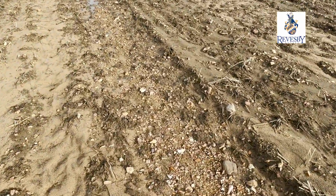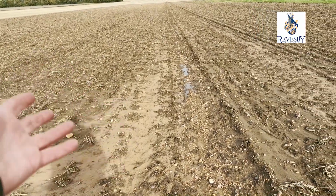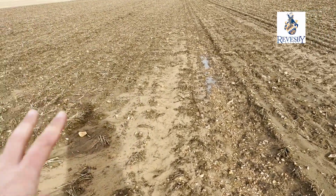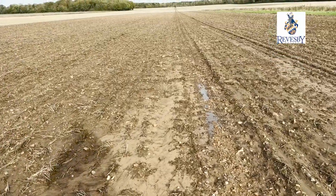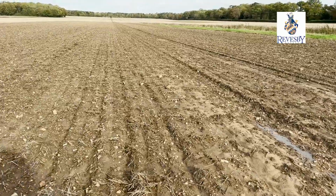You can see all the stones which have been opened up. Also, it's carrying nutrition off the field. Phosphate, big problem. Phosphate is held tight within the soil, it doesn't leach, but it can enter the watercourse as it's carried by the soil. So this is one big benefit when you do direct drill drilling.